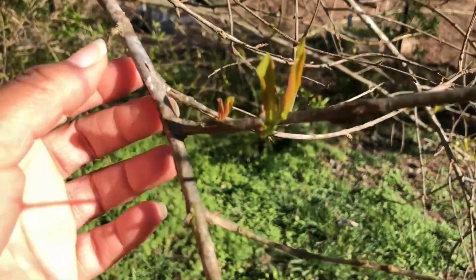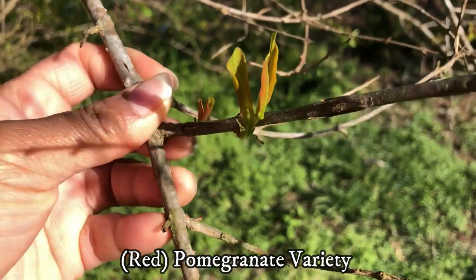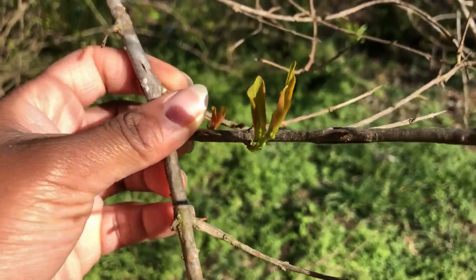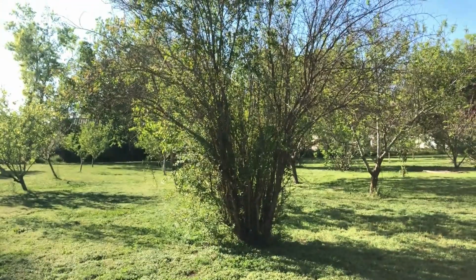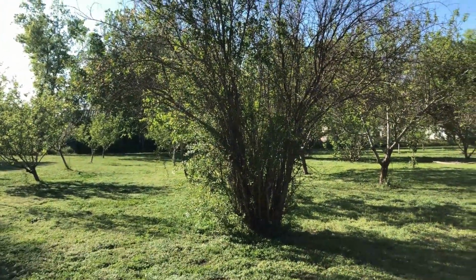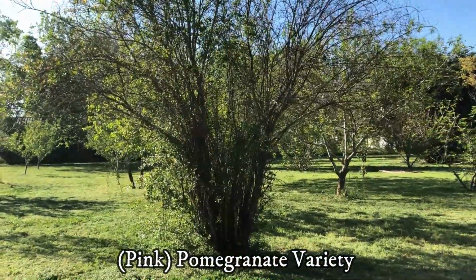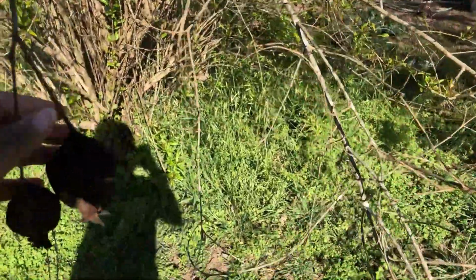And this tree actually does the traditional red pomegranate, red skin, and then red pulp and fruit. And the other one over here, that one does more of an orange-red skin, and the inside is actually a little bit pink. So it's actually two varieties here.